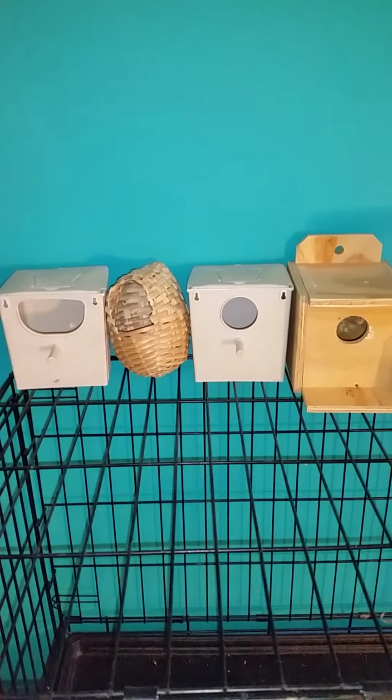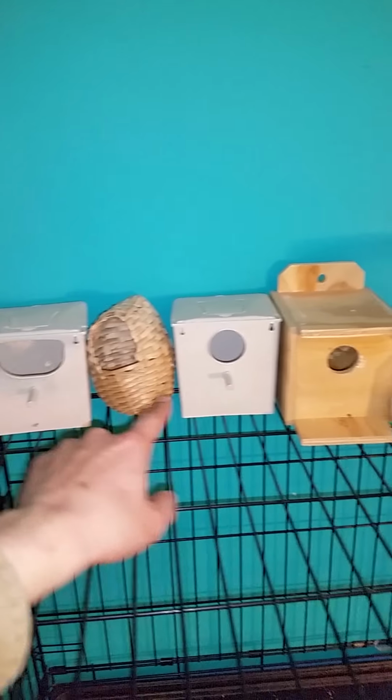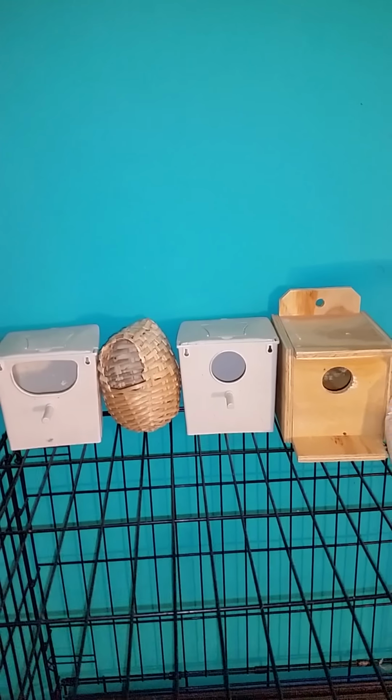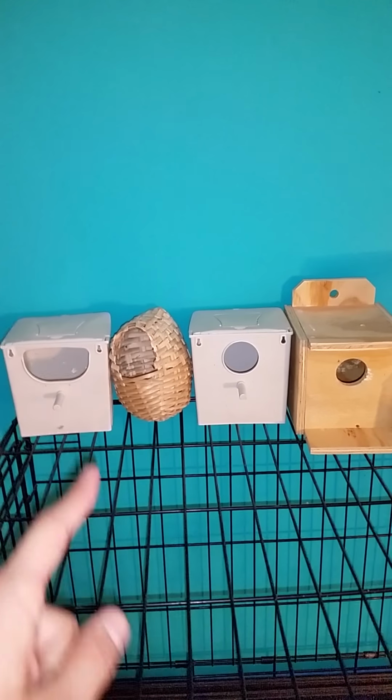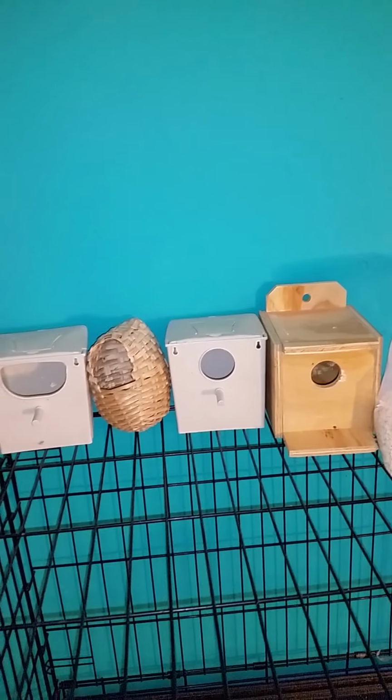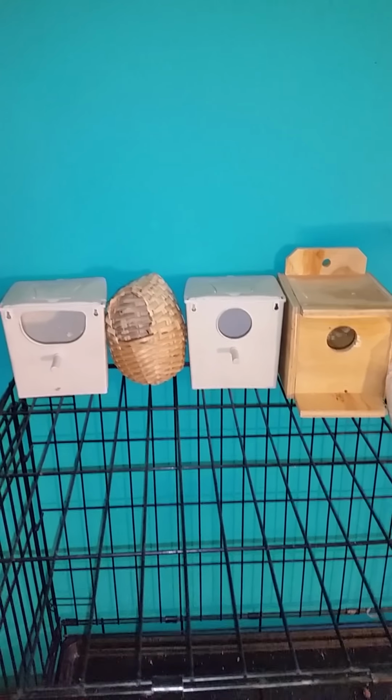Another thing is your nesting box choice. You can use any of these. This one's fine. This one's fine. Any one your bird will use is fine. I've had success with Gouldians in all of these boxes. The wicker box, I've had Gouldians raise tons of babies in there. It depends on what they want. They don't read the book, so they really choose whatever works best for them.